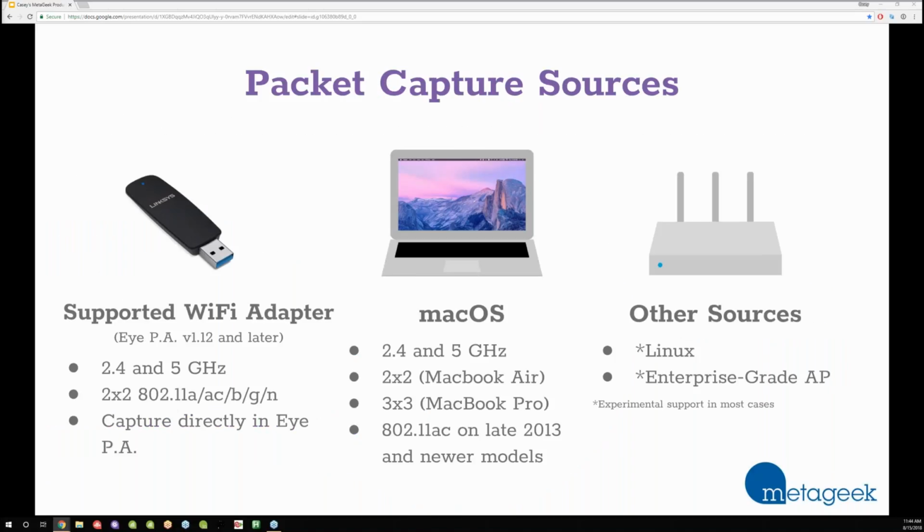Eye P.A currently supports a lot of common Wi-Fi adapters. We have been updating this software quite a bit, so I'm pretty excited to show you some new things with it. If you just send support a request or look at our knowledge base on support.metageek.com, you can find a list of adapters that are currently supported in IPA to grab these packet captures. The one that I recommend is the Linksys WUSB 6300. That's what I recommend.